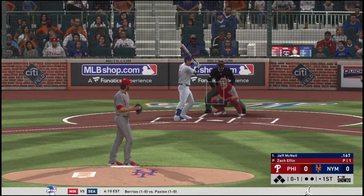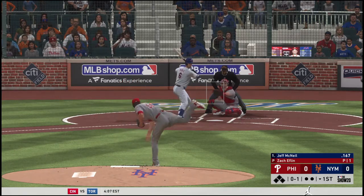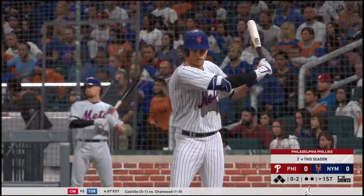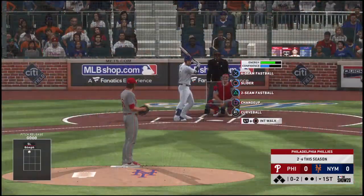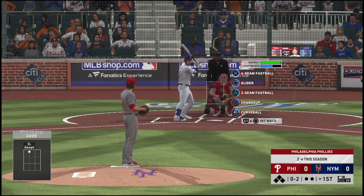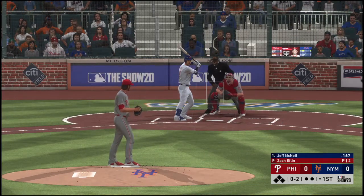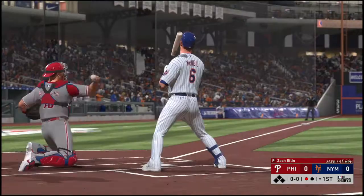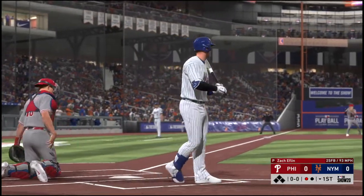The windup and the 0-1. Now a bit of a hanger, but it's laid off and called a strike. The windup and the 0-2 pitch. Fastball got him looking as that had 2-seam action on it. One gone.